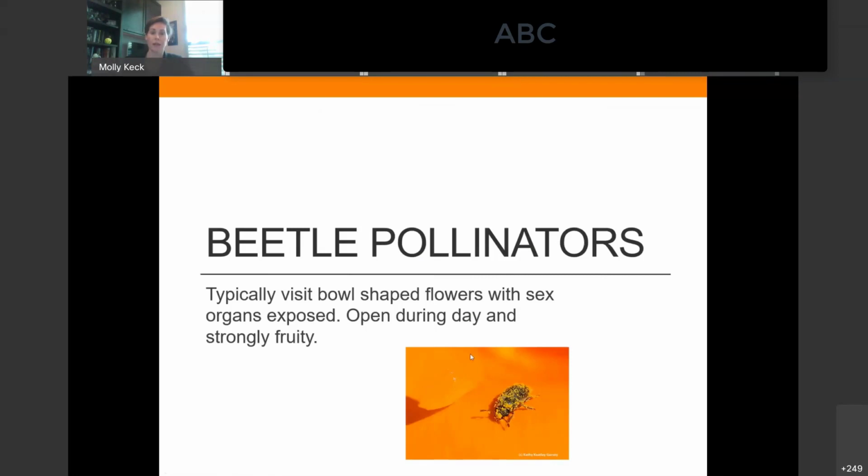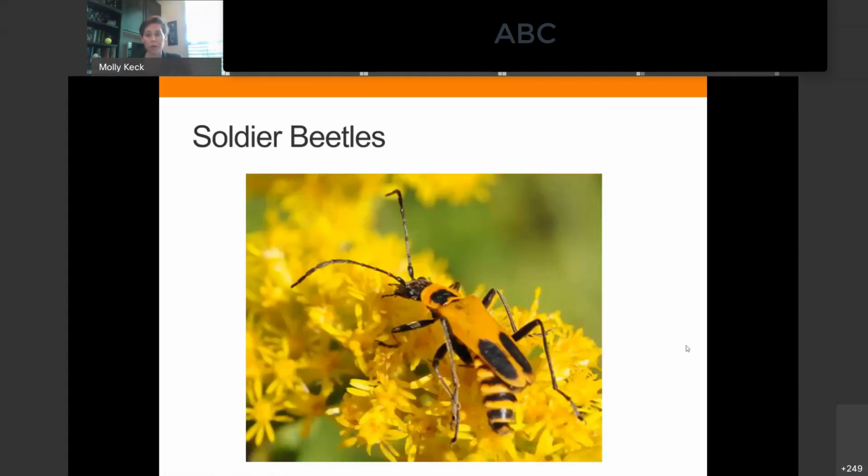They also like things that are open during the day, of course, and if they have a strong fruity smell to them, they're attracted to that as well. And you can see that one little beetle down there just packed full of pollen. What they're going after is the pollen in the plants, and right now they are crammed inside of these flowers. So soldier beetles are one of those. This one's on a goldenrod, so when you see goldenrod blooming, they will be covering those plants.